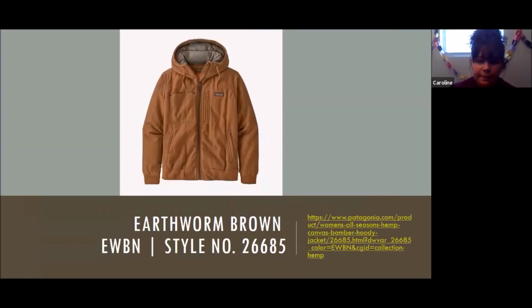I found this hemp jacket. I thought this would be really cool because it's cold outside. So you can actually find this on Patagonia's website. And I don't know, it looks very comfy, has lots of neat little pockets and stuff. So I thought I would link that.